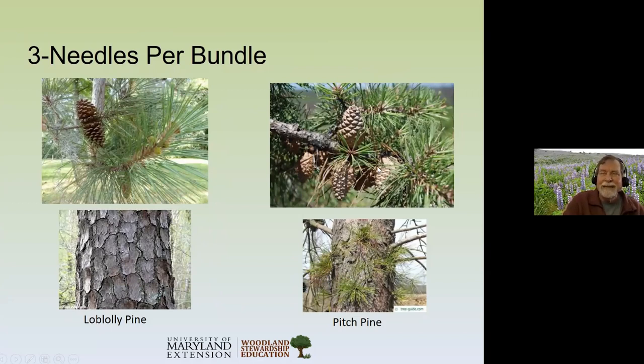Pitch pine is not very common at all. And the one distinctive feature about pitch pine is that it actually has epicormic branches in the trunk. In other words, it sprouts needles from the trunk. It's one of the few species of pine that does that. You tend to find this down in the Pine Barrens or some other places, or maybe up in the mountains. I forget exactly where, but it's not very common.